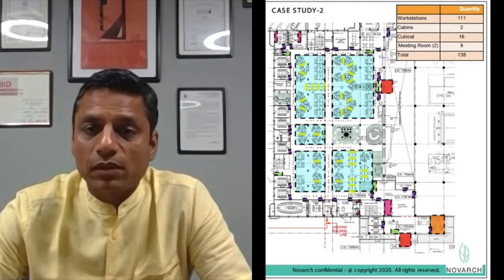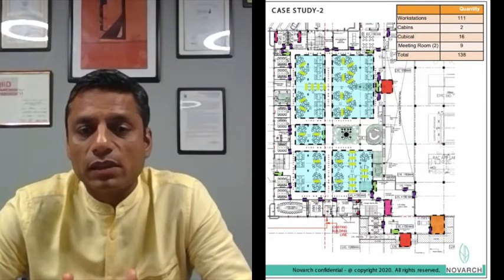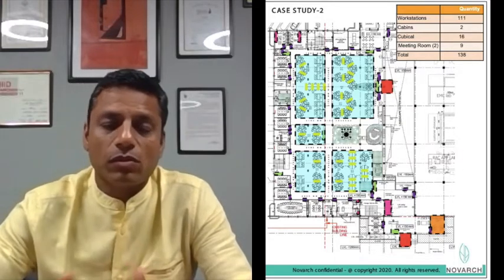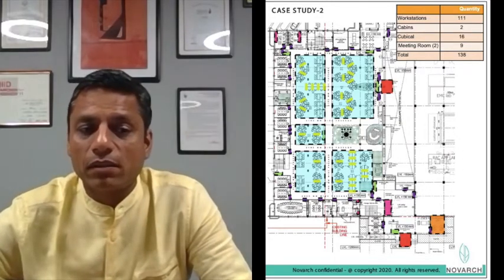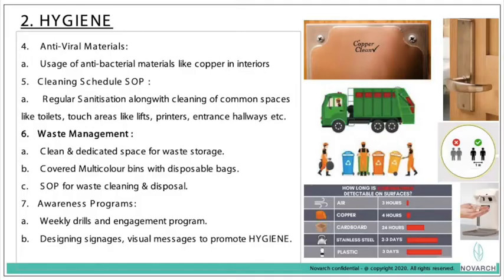Antiviral fittings are being proposed for the hardware and other things which used to be stainless steel, so that we get better hygiene in our office space. Along with this, we are urging all our clients to develop very good SOPs for cleaning schedules, so that there is continuous sanitization and cleanliness observed in the office.